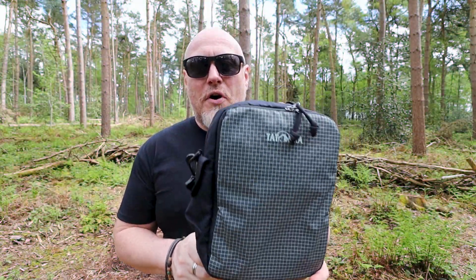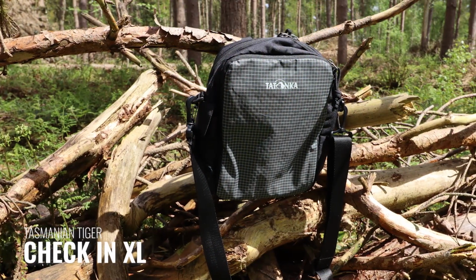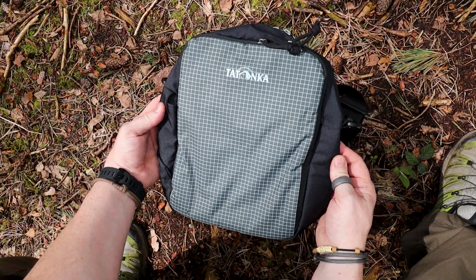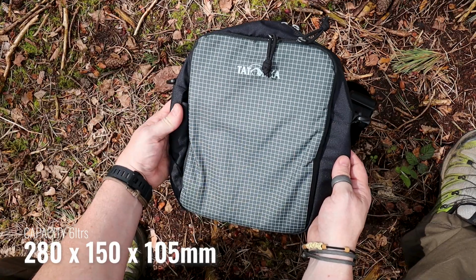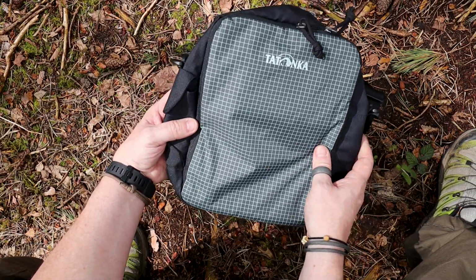And last but not least, larger on this side, but still just as easy to be able to get about town when you're commuting. This is the Tasmanian Tiger Checkin XL. Now, Checkin XL is one of the packs that I took with me away to Germany this year when I went to IWA, mainly because it's Tatonka, which is the sister parent company of Tasmanian Tiger.